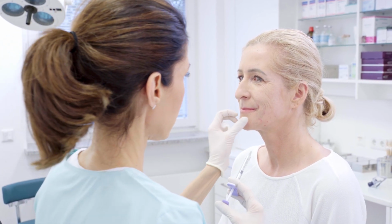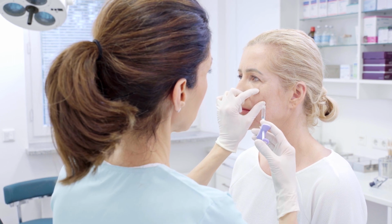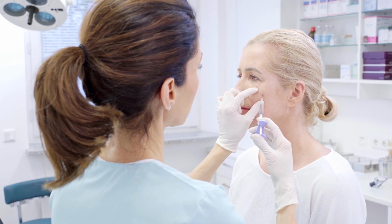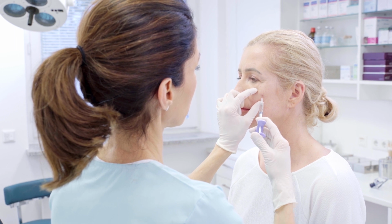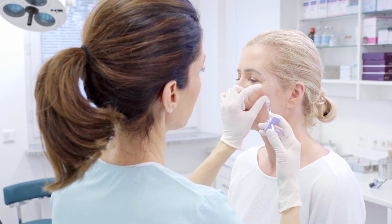Finally, I'll treat the cheeks. Here I place the hyaluronic acid directly onto the bone to model the cheeks, building them up from the bottom, so to speak. That gives a perfectly natural result.